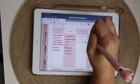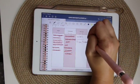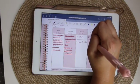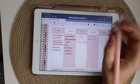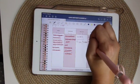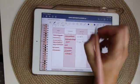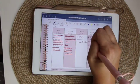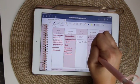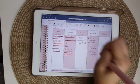So we're gonna do pick up, then I'm gonna write one-on-one. I only have Marissa in school full time right now, so this is my one-on-one time with Marissa when she first gets home. Get them a snack, get them situated, start dinner, and afternoon chores.